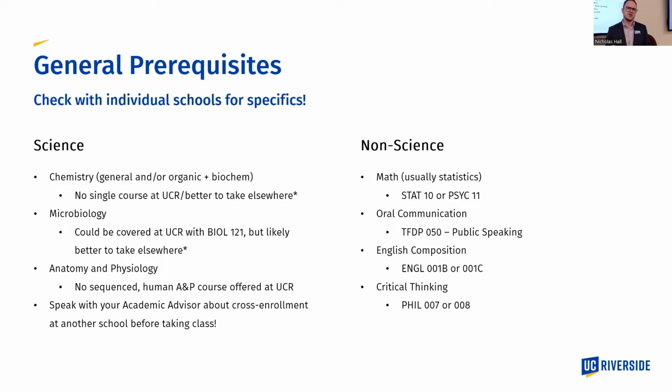Actually, the next slide, I go a little bit into figuring out how to take these classes. So those are the science ones. The non-science courses, usually you'll see statistics as a requirement. At least Stat 10 or Psych 11 both would count. As long as it's a statistics course, most nursing programs I've seen will accept it, even if it's business stats or psych stats or regular math stats. They usually just don't care. They just want you to take a stats course.